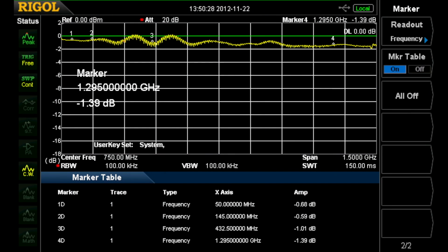I've saved our results to look at here, and essentially we have 0.68 dB of loss at 50, 0.59 at 145, at 432, 1.01, and at 1295, 1.39 dB. But that's with the ripple, and so these may not be all that accurate.